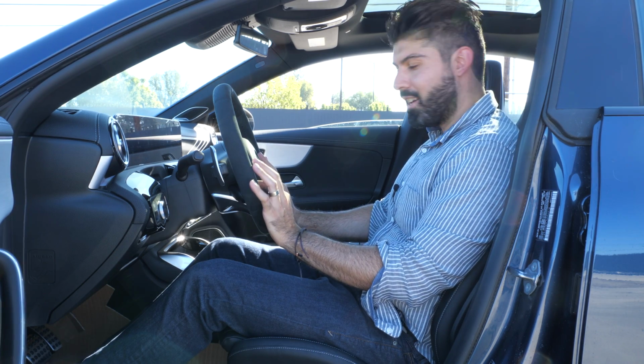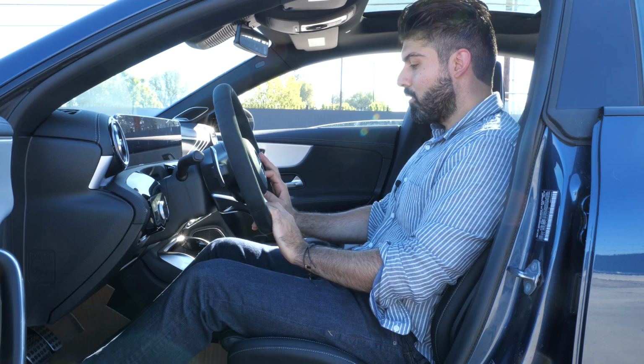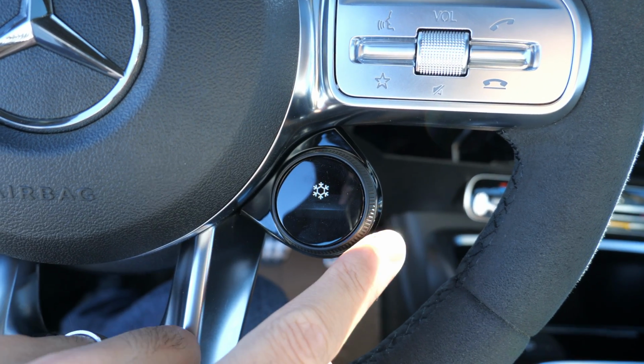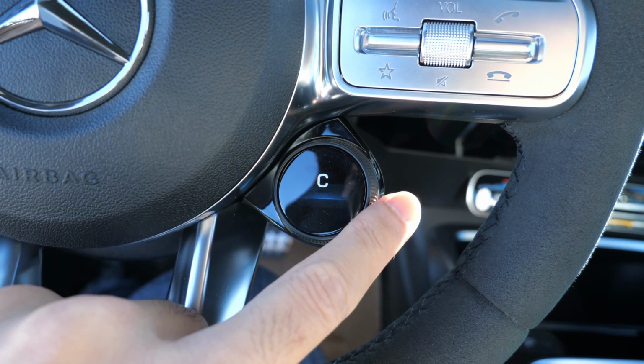The highlight item on this steering wheel is the AMG drive mode selector. It's very Porsche-ish. You've got this little knob here on the right that allows you to cycle between comfort, sport, sport plus, individual, slippery.